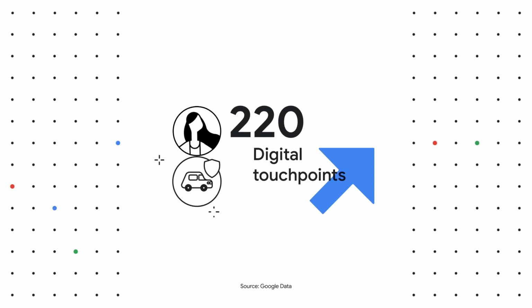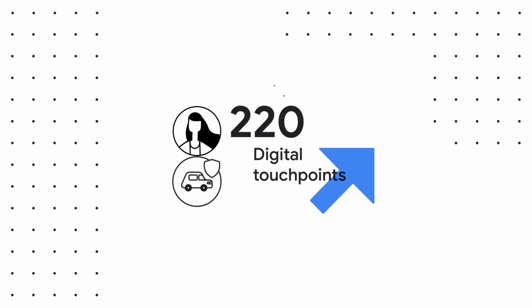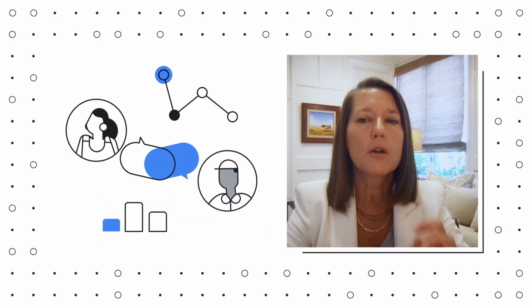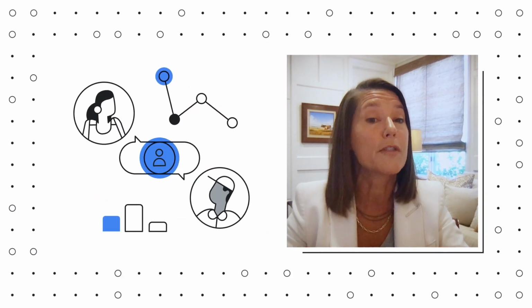So, car insurance. Our research shows that the purchase process for car insurance can take over 100 days, 220 digital touch points. So what's important in those journeys is that they really show signals of the customer intent, specific type of insurance, the features that they're interested in. And given how long and complicated these journeys can get, our most successful advertisers really focus on these signals to create the best lead gen strategies. Tapping into that intent is so critical.